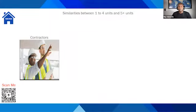When you have a small multifamily or small residential unit, you're going to need to build a list of contractors, right? You're going to want to have landscapers. You're going to want to have handymen that can go and fix a leaky toilet or a pipe. You're going to want to have plumbers. You're going to want to have roofers. You're going to want to have siding people.